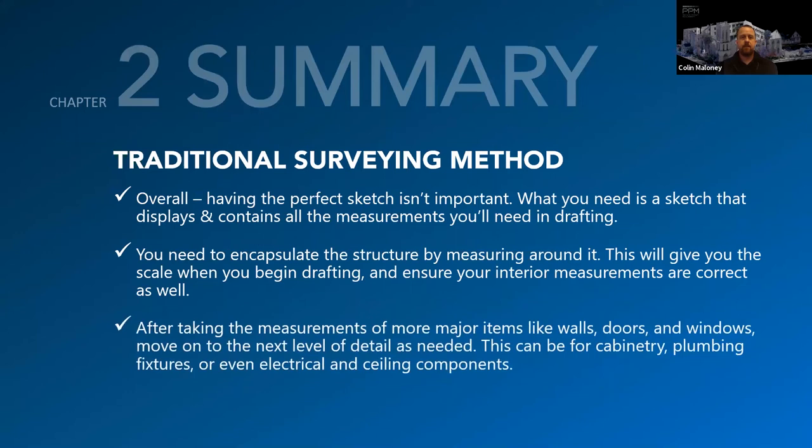After taking the measurements of more major items like walls, doors, and windows, then you can move on to the next level of detail as needed. This can be for cabinetry, plumbing fixtures, or even electrical and ceiling components.